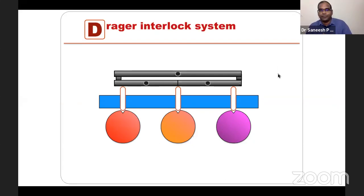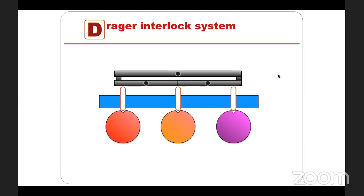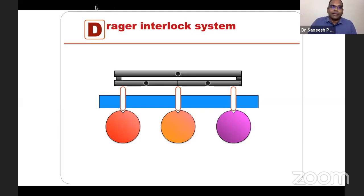Can somebody explain to me what is the Drager interlock system? The picture is in front of you. So this is your chance. I'll take rest. Please go ahead. Nobody is helping me. Okay, Dr. Jyothi, I think you can join the panel. You want to attempt this? Dr. Jyothi, you can unmute and talk.